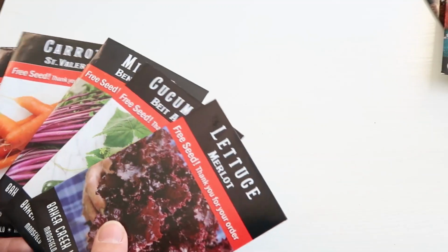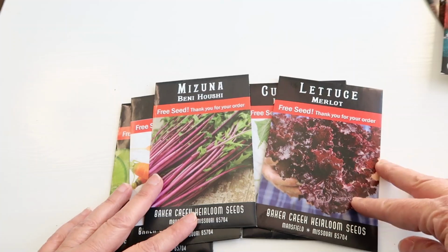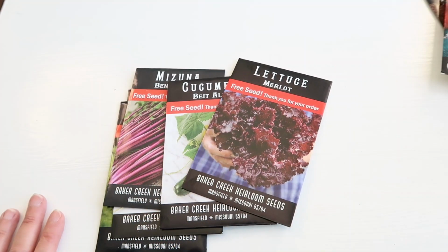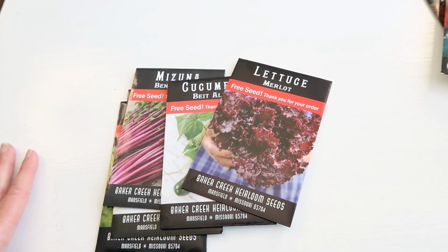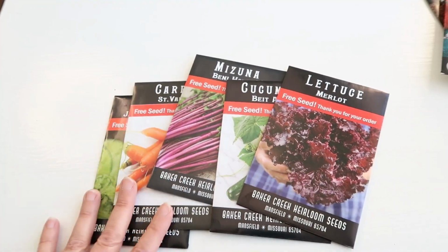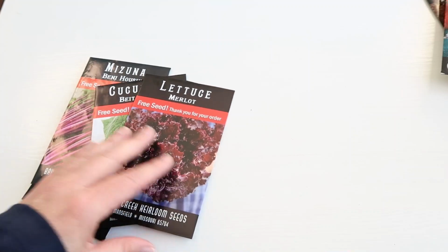And then last but not least, we have a bunch of seeds, and these are actually the free seeds that I got because I did place several orders in with Baker Creek, and they always send you either 1 or 2 packages of seeds depending on how much you order. And so I received these guys with my orders. Now, I'll just quickly run through them.